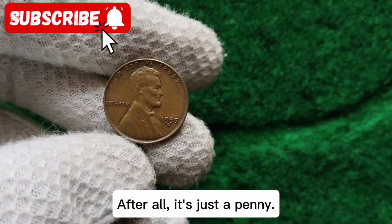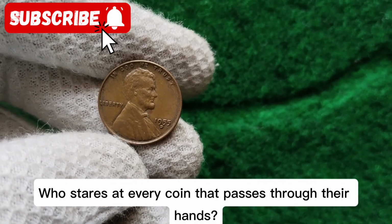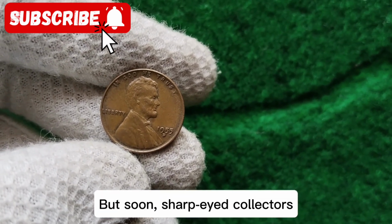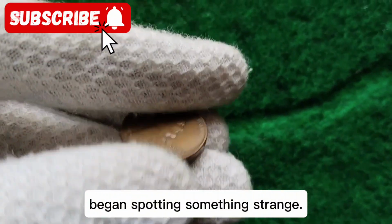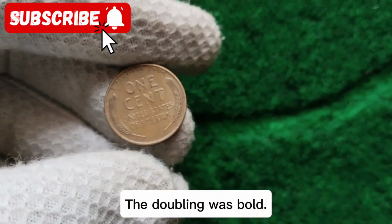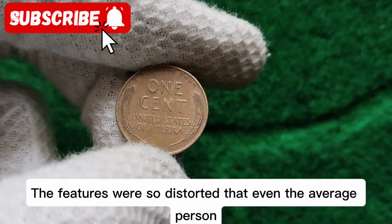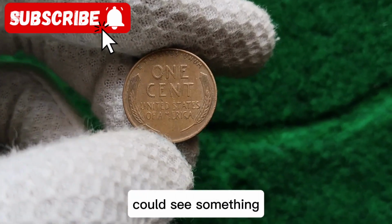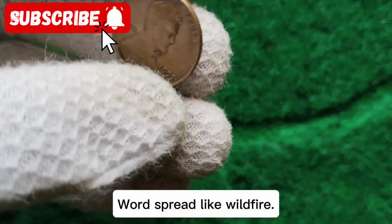After all, it's just a penny. Who stares at every coin that passes through their hands? But soon, sharp-eyed collectors and a few lucky individuals began spotting something strange. The doubling was bold. The features were so distorted that even the average person could see something was off without a magnifying glass. Word spread like wildfire.